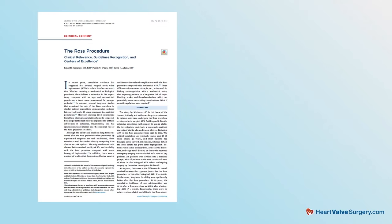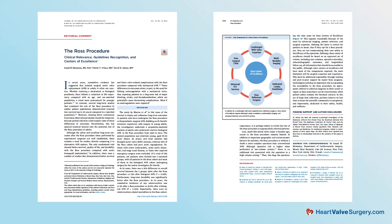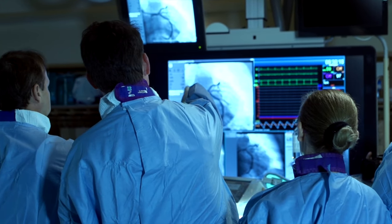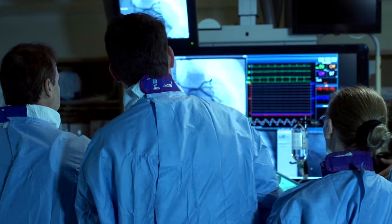And a Ross reference center is something that depends on more than just a surgeon doing Ross procedures. We recently wrote an editorial about this, and a reference center really encompasses many team players. Just like a football team, you can't just have a very good quarterback. You need a good offensive line, a good defensive line. So you need good dedicated cardiac anesthesia, ICU, imaging, a valve cardiologist.